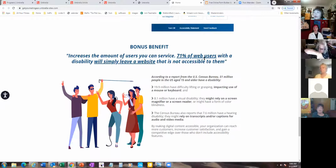But the other benefit from a business standpoint, and think about this, one, I think it's a good PR thing. We're not doing it for PR, but if you have a widget like that, I think even people without disabilities go, oh, look, they're doing everything they can to serve maybe the underserved or kind of ignored population who have those kind of disabilities, and you have a statement that says that.